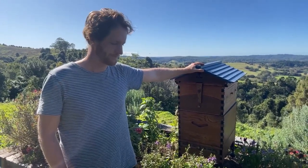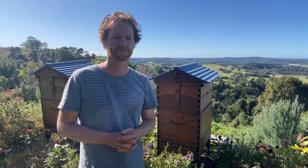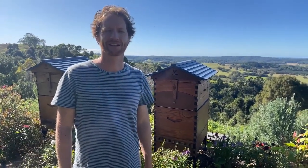Rose is just saying, added the super a few days ago. The brood box is about 90% full and she can see the bees in the super, but they just seem to be walking around a bit lost. How long before you reckon you'd be seeing activity? Weeks, months?